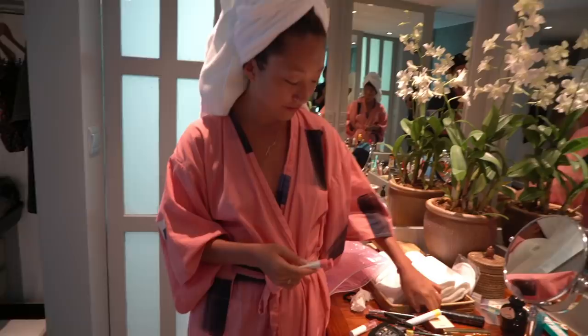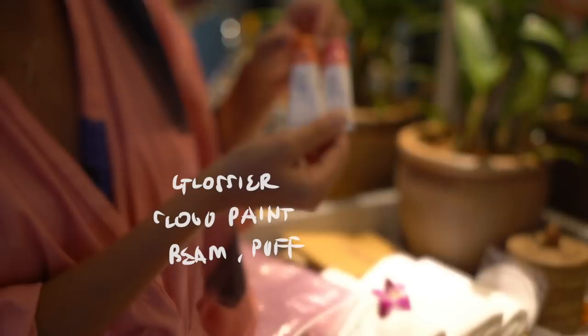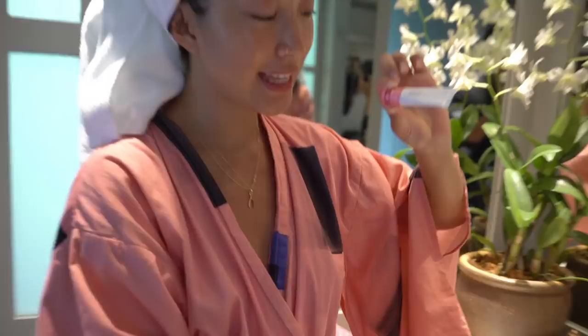Whoa. Honestly, I brought too much makeup for traveling. For the blush today, I brought these too. Products from Glossier Cloud Paint. One is Beam and the other one is Puff. And I think I like Puff more, and I think it suits my gown today better.